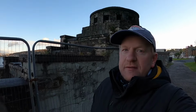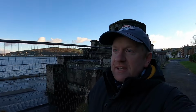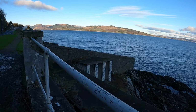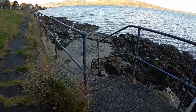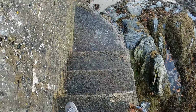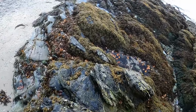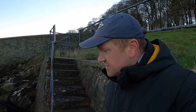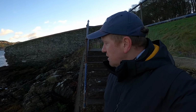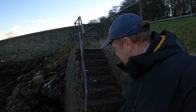Now it all looks a bit fenced off, but I think if we could get down to the beach we could take a wee bit of a closer look from the other side. Is that the old changing cubicles or something? Wow, they really were tougher. Now if I can just get myself round that wall, I might be able to get a better look. But it looks a bit slippery.